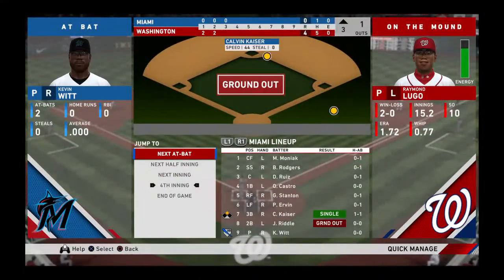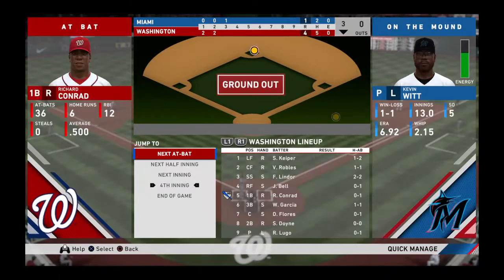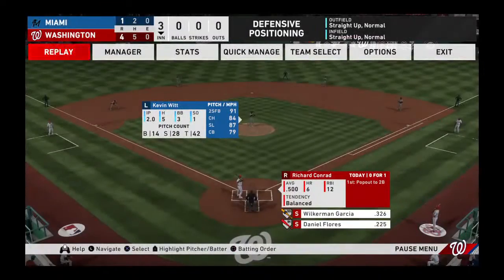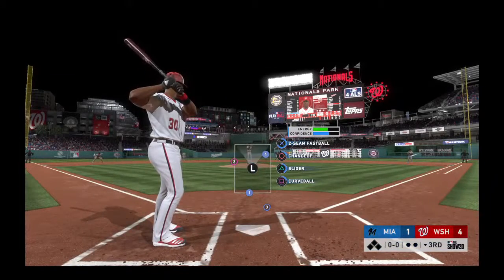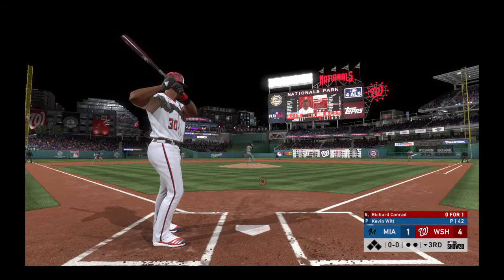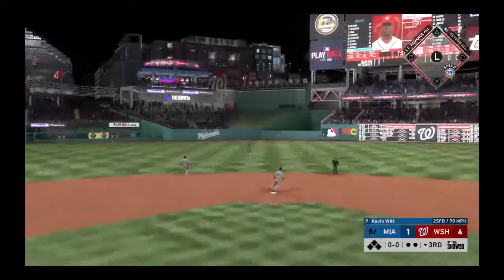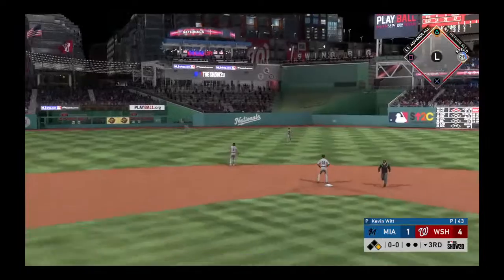Leading off. Bottom of the inning now. And here comes the first baseman, Richard Conrad. One of the keys to securing a win, they want to keep the pressure on and try to build that lead as much as they can moving into the later innings.